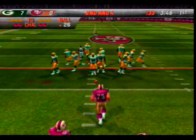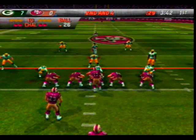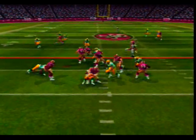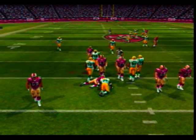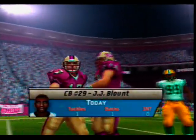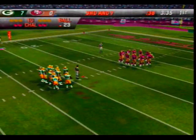Ball on their own 26. Ball on the 26-yard line. The Packers come out in a nickel pack. Steps up. Down he goes. Great job getting in there to drag the quarterback down, and he picks up the sack. And he'll make two or three plays like that in just about every game.